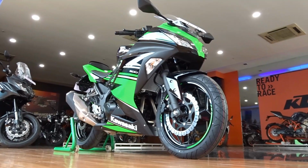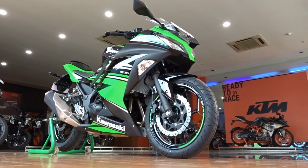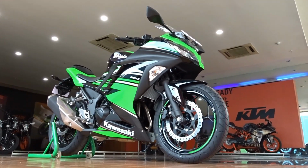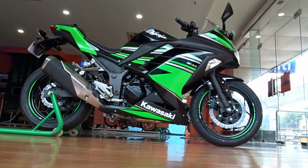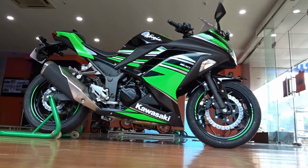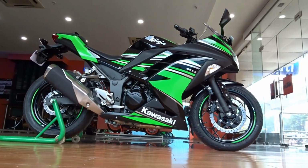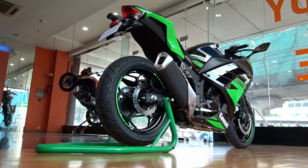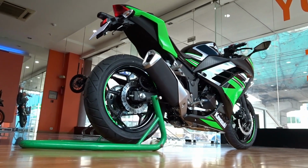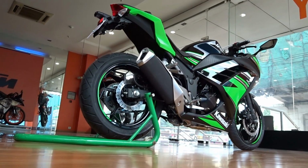The origin story of the Ninja range of sport bikes from Kawasaki dates all the way back to 1984, with the first ever Ninja being the GPZ 900R. It immediately caught everyone's attention by winning the prestigious Bike of the Year award back then, and also ended up being the world's fastest production motorcycle by recording a top speed of 250 kilometers per hour at that time. Over the years, the Ninja brand has grown to be synonymous with speed and sophistication, as well as trust and reliability among the biking community across the world.